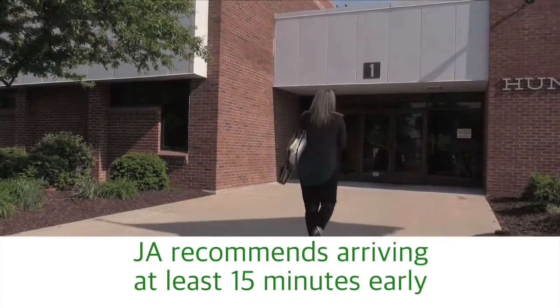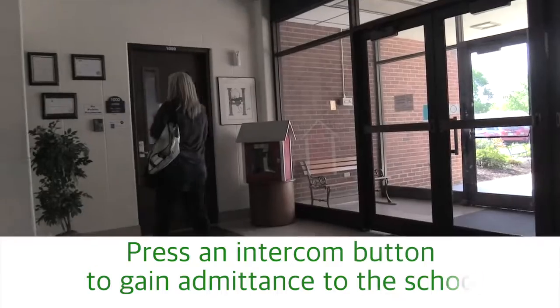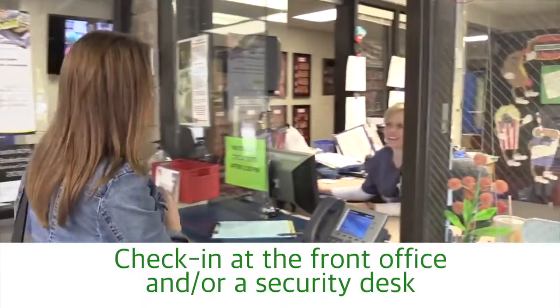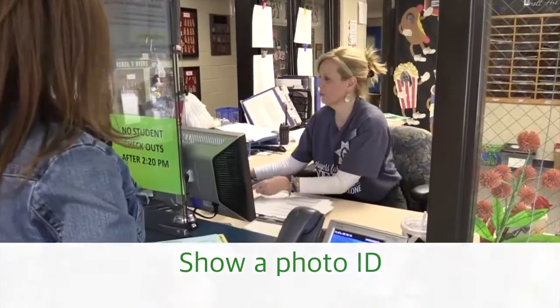JA recommends arriving at least 15 minutes early. When you get to the school, enter through the main entrance. You may have to press an intercom button to gain admittance to the school. Most often, you'll have to check in at the front office and/or a security desk, and you may have to show a photo ID and wear a visitor badge or name tag.